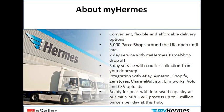MyHermes, we've got around 5,000 parcel shops in the UK, which means you can drop your parcels off early or late. So for those of you that maybe fulfil in an evening, you can on the way to school or on your way to work, drop off at a parcel shop. Normally our vans pick up round about 11 to 12. So if you drop off early at a parcel shop, they're likely to be picked up that day. We offer a 2-day service with parcel shop drop off and a 3-day with courier. Sometimes we do it a little bit faster. I'm not going to guarantee that, but occasionally we'll do a little bit faster than that. But normally we offer a 2-day and a 3-day service.